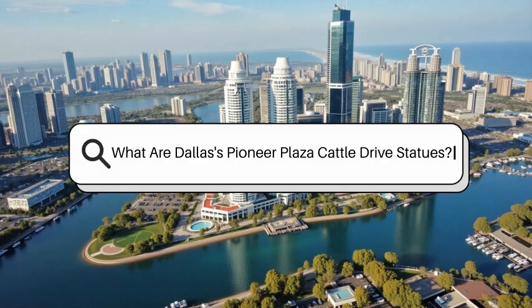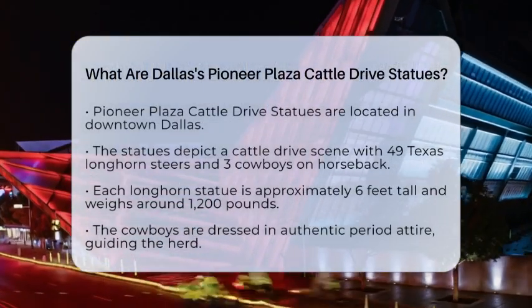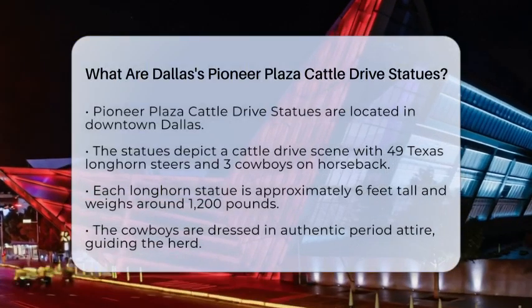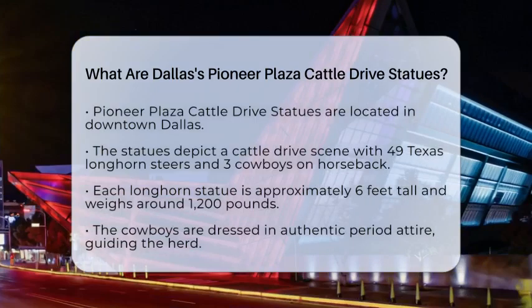What are Dallas's Pioneer Plaza cattle drive statues? Have you ever wondered what it would be like to witness a cattle drive in the heart of Dallas? The Pioneer Plaza cattle drive statues bring that experience to life right in downtown.